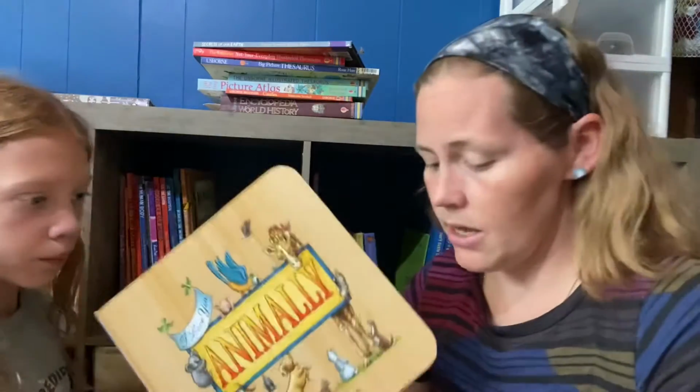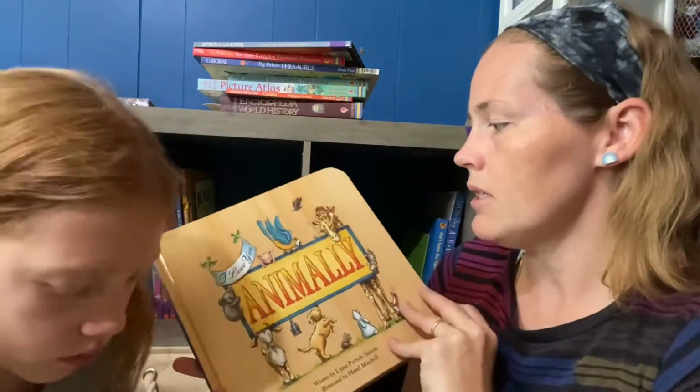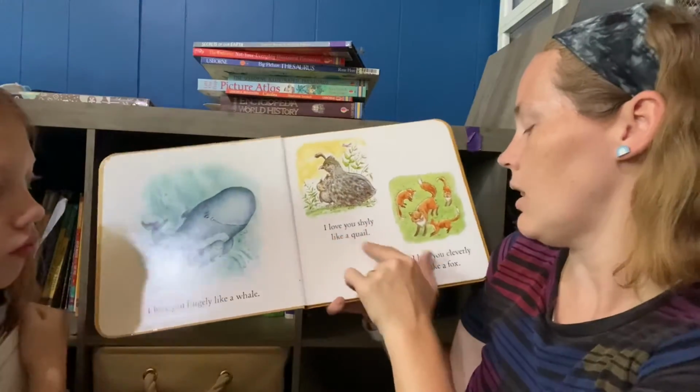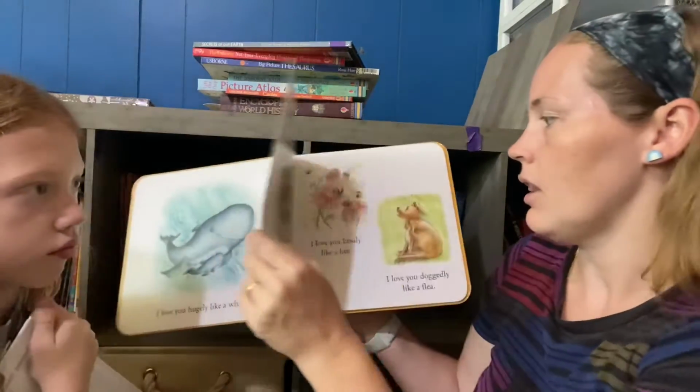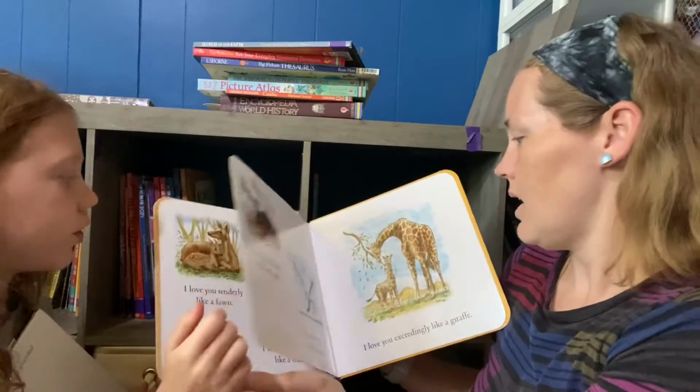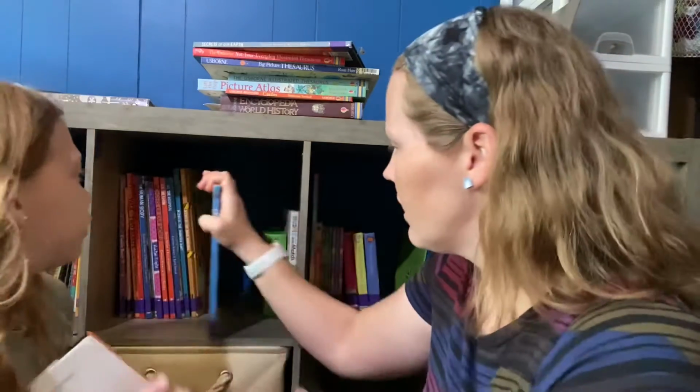Animally. This is another book, and then I'll go into some more types. So this is I Love You Animally. I love you hugely like a whale. I love you shyly like a quail. I love you cleverly like a fox. And it rhymes. It's about animals. Just look at how cute the babies are. And mommies and babies. Cute.